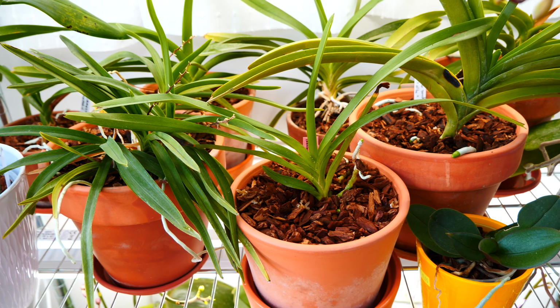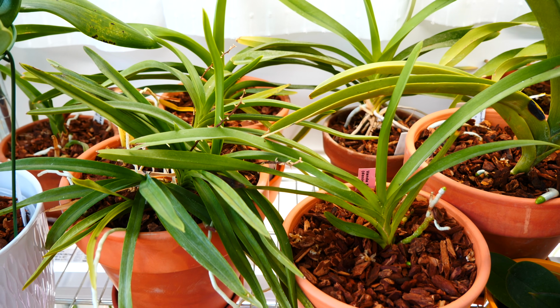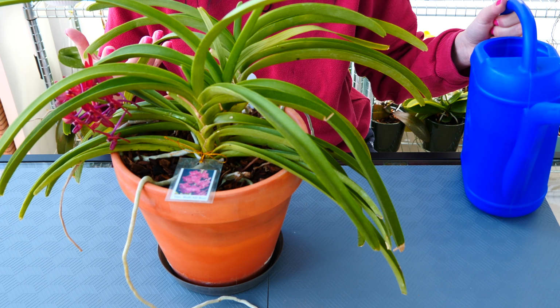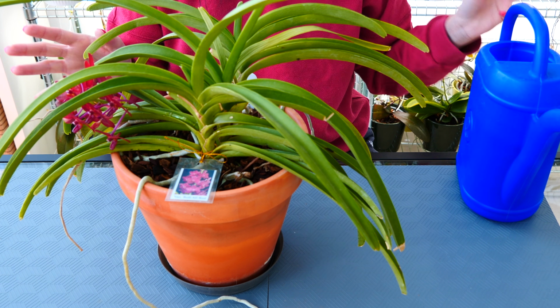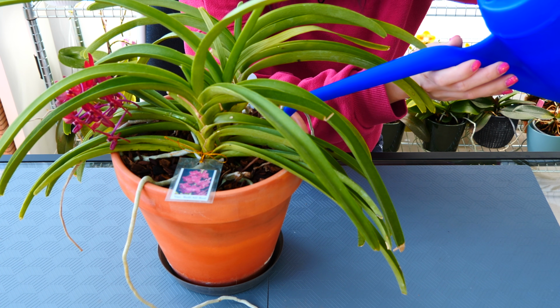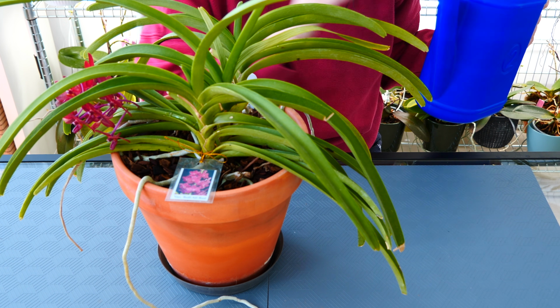But oh my gosh, Danny, aren't you careful? Can't you be careful? Oh yes, I am careful. But when it comes to Vandas, let me show you something. Vandas, or at least some Vandas, have this beautiful palm tree shape to them. Even though I do my very best to place the water on top of the medium, not on top of the orchid, I never water from the top.